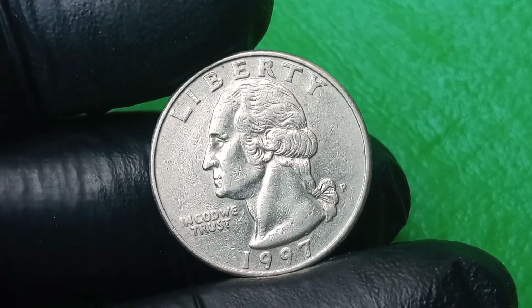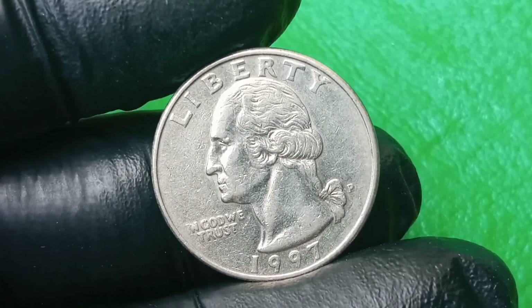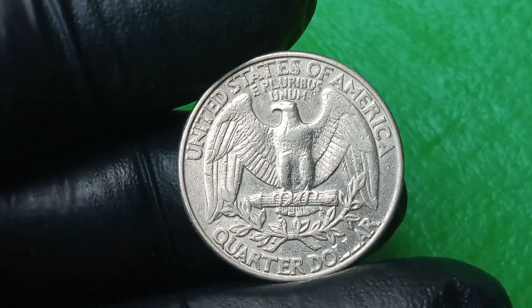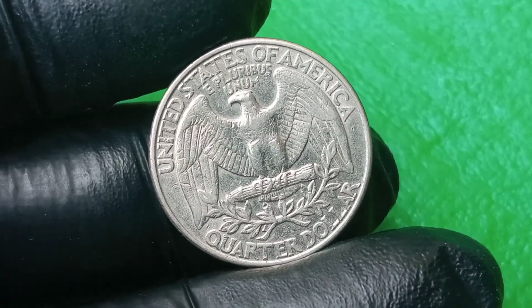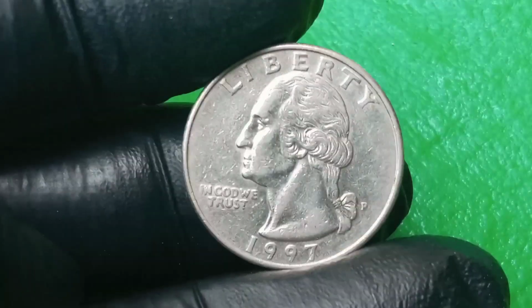golden anomaly, and it all starts with the production process, which involves multiple complex steps including blanking, upsetting, annealing, washing, striking, inspecting, and finally, distributing to the public. But somewhere along the chain, something went terribly or rather miraculously wrong with this particular coin, causing it to deviate from the standard specifications in ways that turned it into a multi-million-dollar rarity.